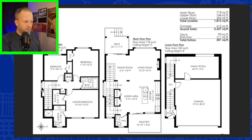This is an end unit, so you'll see there is extra windows all on this side of the property. So it's actually open to west, east, and south, which was really nice. Again, you're stuck with that kind of closet laundry room action going on down there with the stacker. Not ideal, but it's a really, really awesome plan.